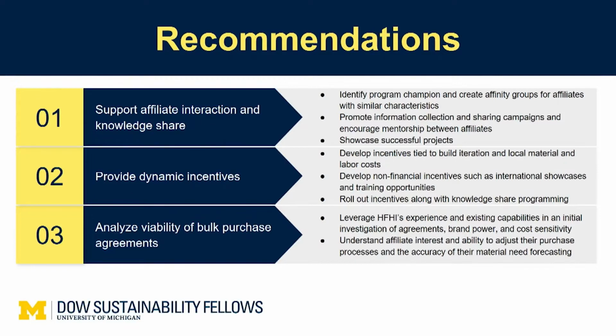Next was provide dynamic incentives. Again, due to the vast diversity of the affiliates themselves, we believe that having a dynamic incentive structure that's not necessarily focused on financial will be very helpful in making everyone feel rather equal in this opportunity. Third, analyze the viability of bulk purchase agreements. Since there are homes being built across the country, we think that they can leverage this wide network and buy things in bulk in order to save costs.